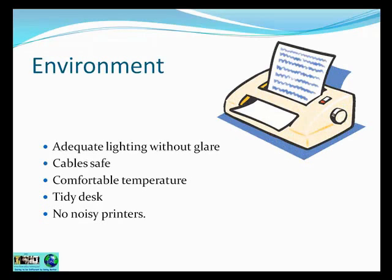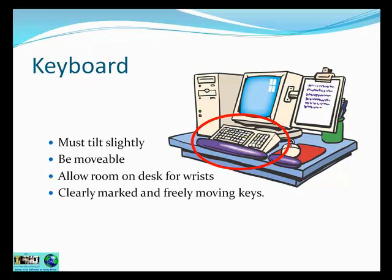The environment: there must be adequate lighting without glare, cables must be safe, comfortable temperature, tidy desk, no noisy printers or other equipment. The keyboard must tilt slightly, be movable, allow room on the desk for wrists, have clearly marked and freely moving keys, and also to have these devices, which are wrist supports.